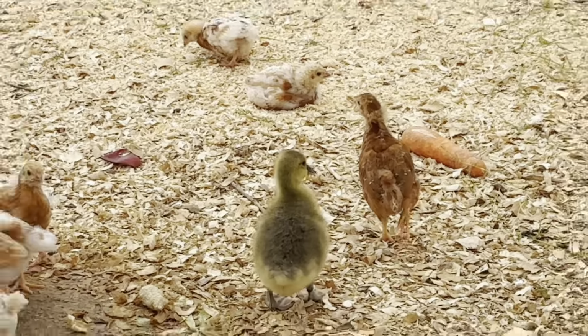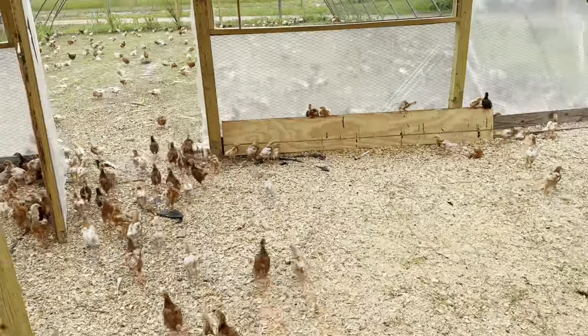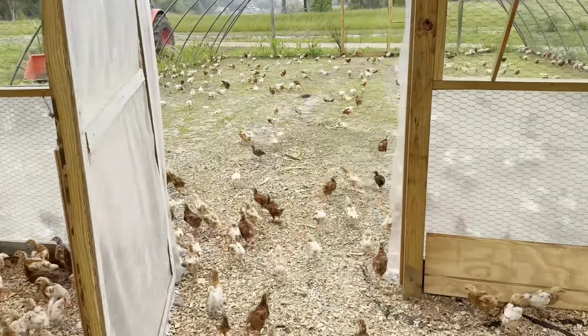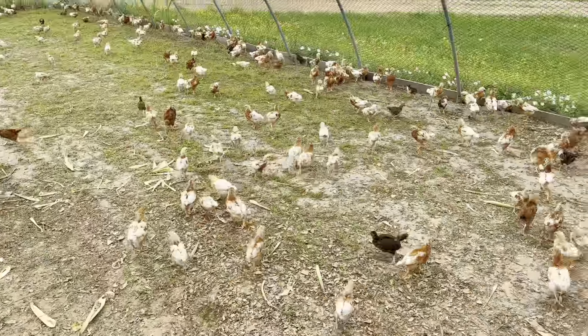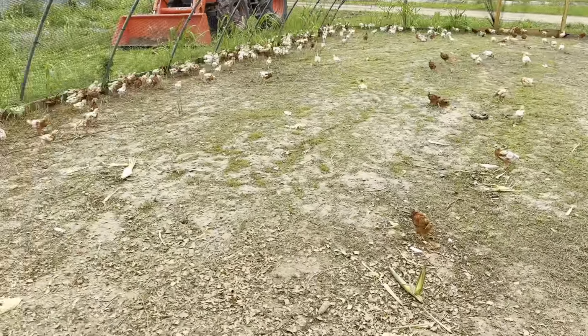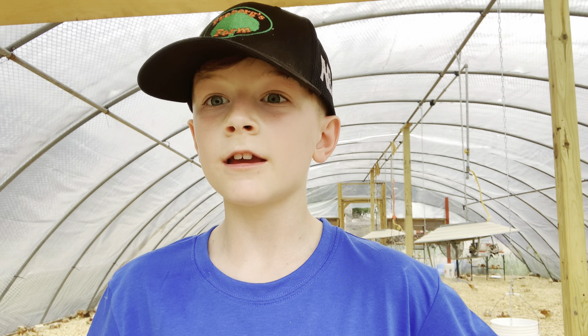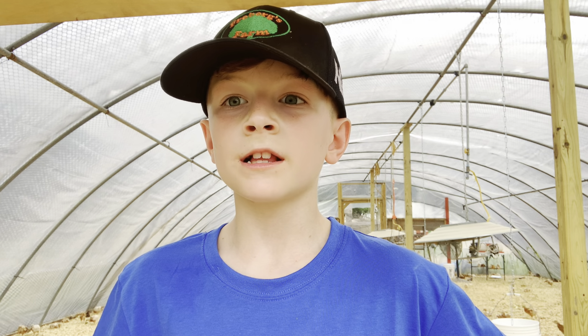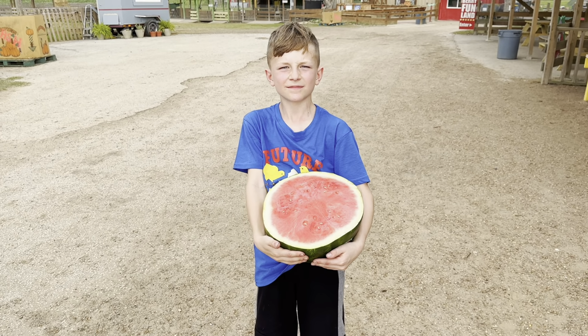There she is. Let's take a peek outside. They are loving the outside right now. Look at them all. It's starting to look like 1,000 chickens, I gotta say. This is surprising, but hens can communicate with chicks while they're still in their eggs. Where are you taking that? To the chickens. Awesome.